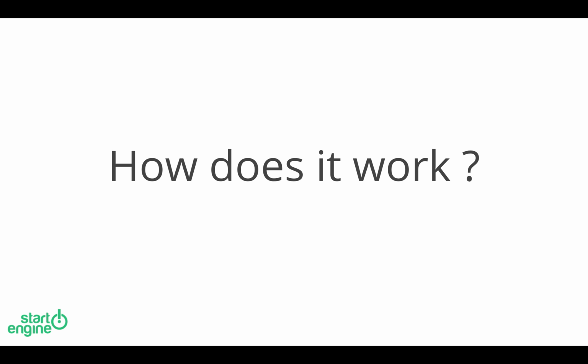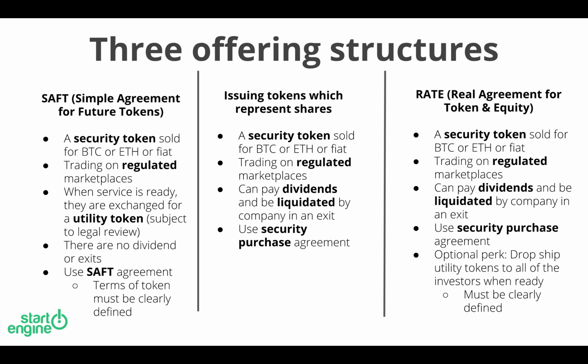Okay, so we've talked about the exemptions, and now let's talk a little bit about the structures of the actual offerings. And we're going to put together a little table for you as well so you can understand how they can be combined. The offering structures. These are just 3 examples.